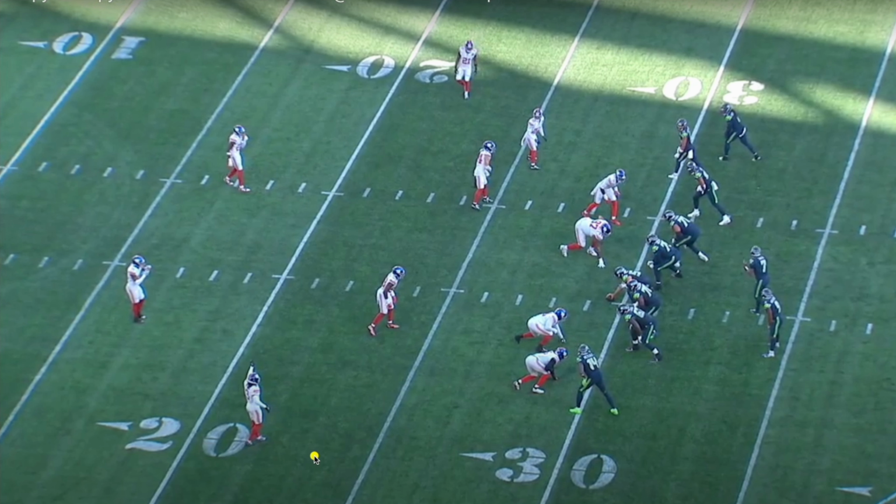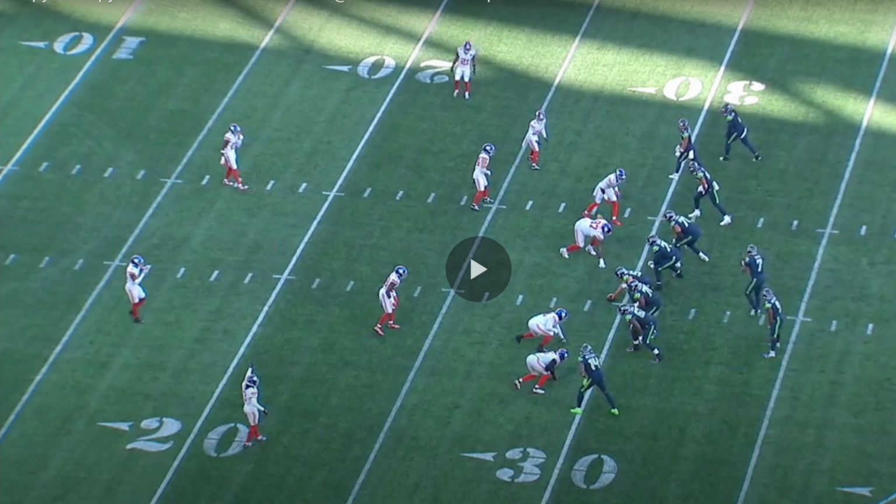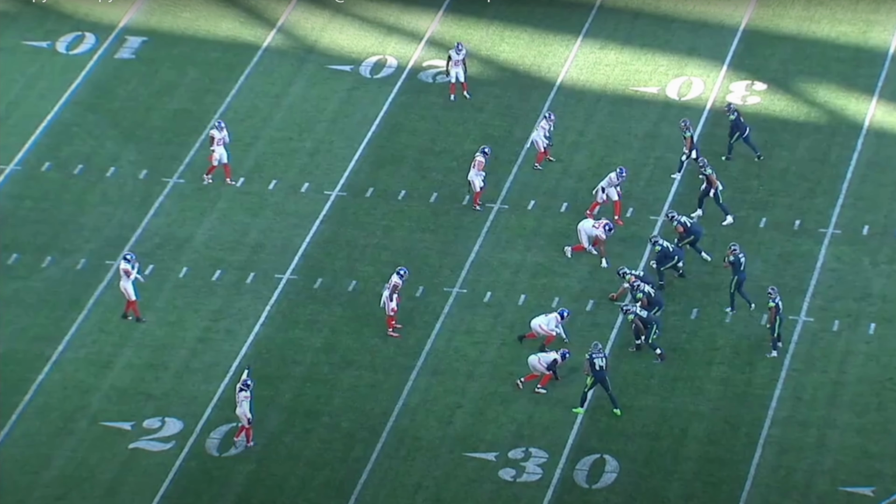So let's take a look here, and we're going to let this play first. And I want you to take a look at Deonte Banks. Just look at Deonte Banks. Look at his feet. Look at what he does. But just take a look at him. All right, so we saw that breakup there.